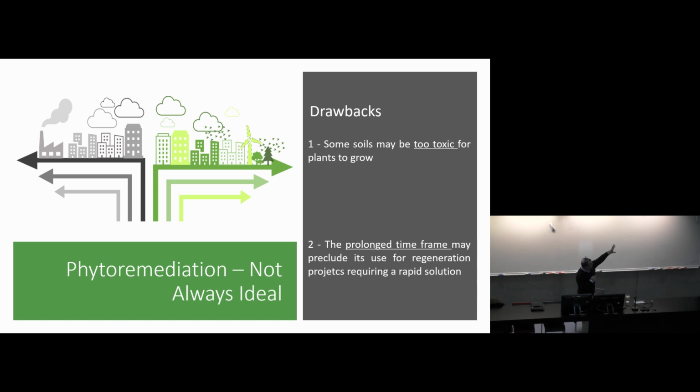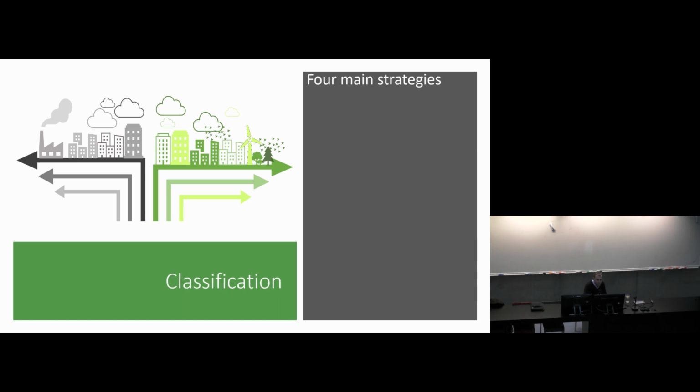But anyway, we, as plant scientists actually, are working a lot to remove at least the second point. I mean, trying to make this period shorter by using, for instance, the right plants for the right pollutants. We are trying to select new species. We are trying to manage the plantation and plants in general in a way that they are more effective in removing pollutants, and so on.